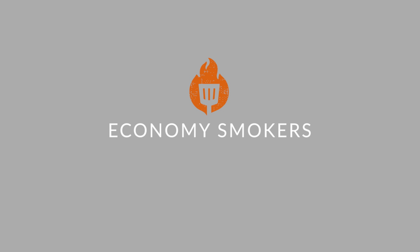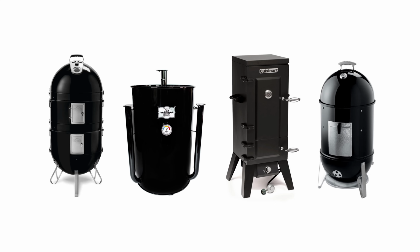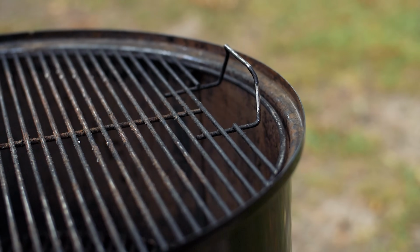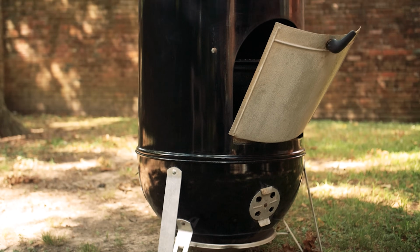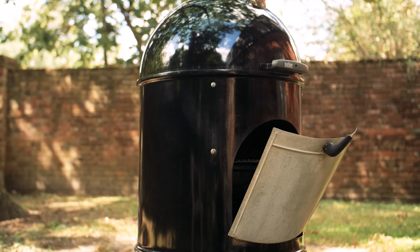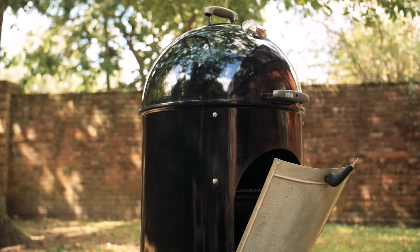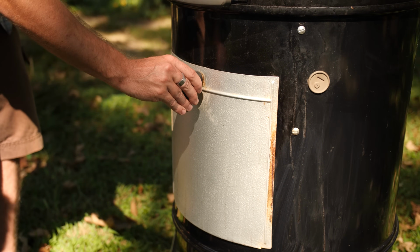Last up, economy smokers. These smokers are generally very straightforward and basic in design. To meet a more reasonable price point, you can expect thinner construction and therefore less insulation in this class of smokers. A popular option in this category is the Weber Smoky Mountain. It's more insulated than a kettle grill, and I like that it has the large fuel door, allowing you to refuel without moving what you have on the grill.